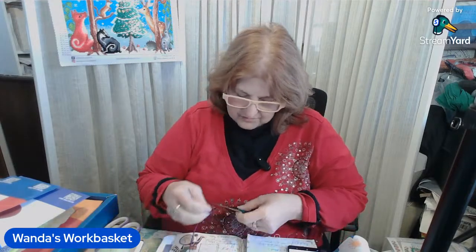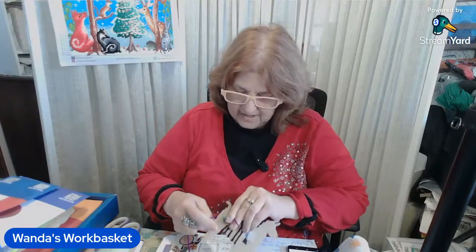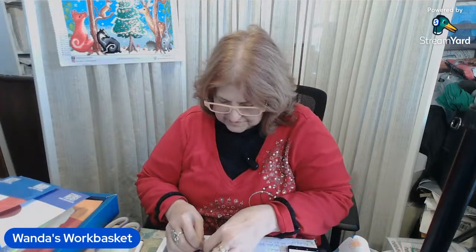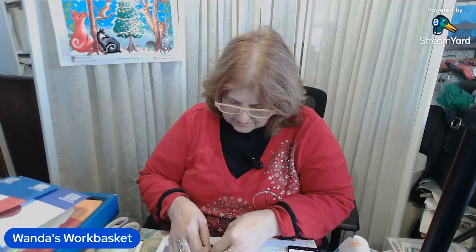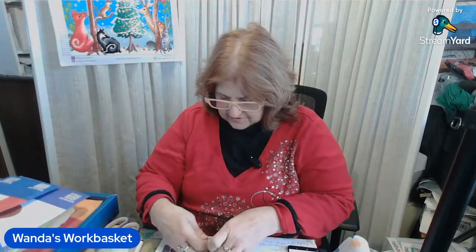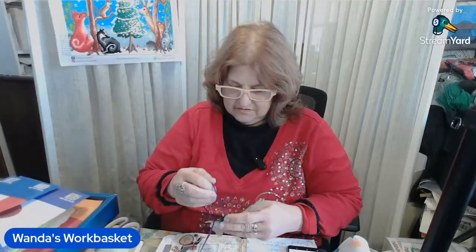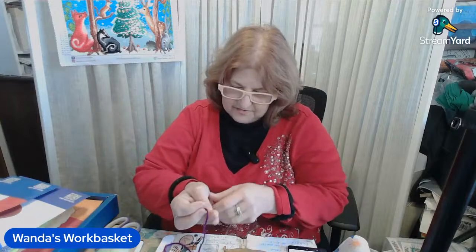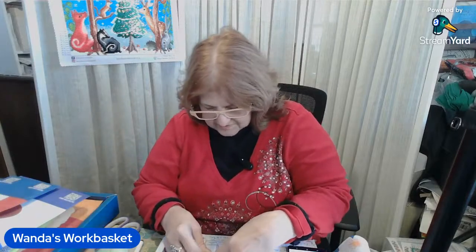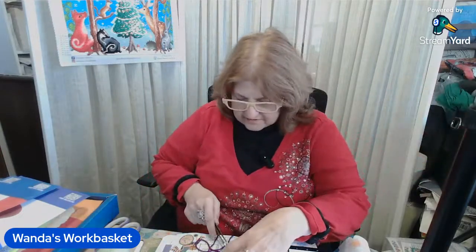And then you start the purple the same way. I'm going to start the purple in the back here, and then pull it front. I'm going to push it underneath some of this stuff first so that it comes out on the bottom. That's not easy to do. Let me use my tweezers. Maybe that'll help.